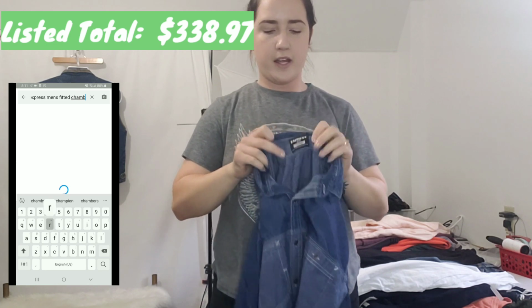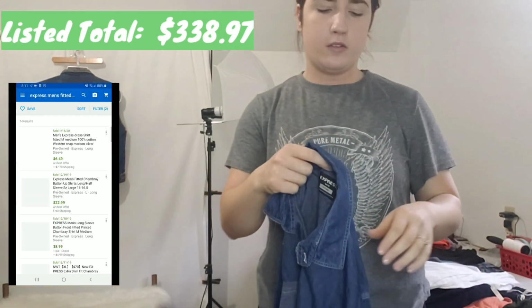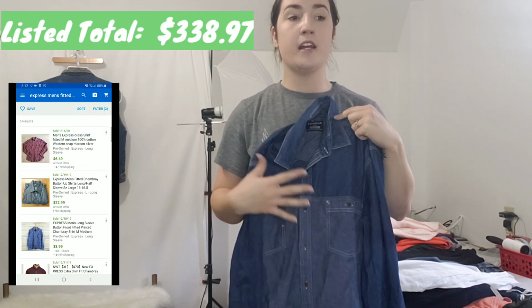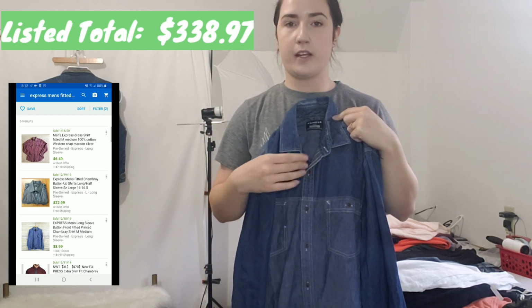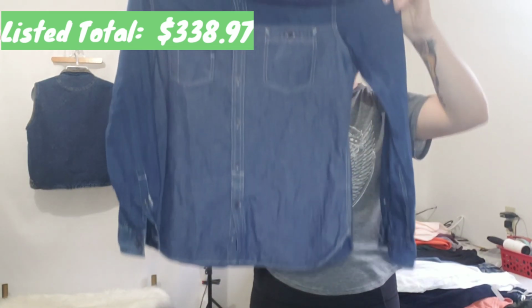This is an Express men's chambray shirt, and it is the fitted style. I like picking up men's and women's chambray shirts at the bins because they're typically pretty lightweight because they're not denim, they're chambray. So they're really, really lightweight. Plus I can usually get $20 to $25 for them if it's a recognizable brand. I like this one because it has a little bit of color blocking and contrast.